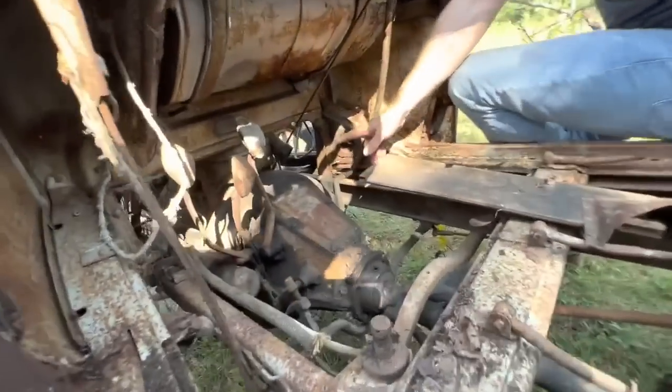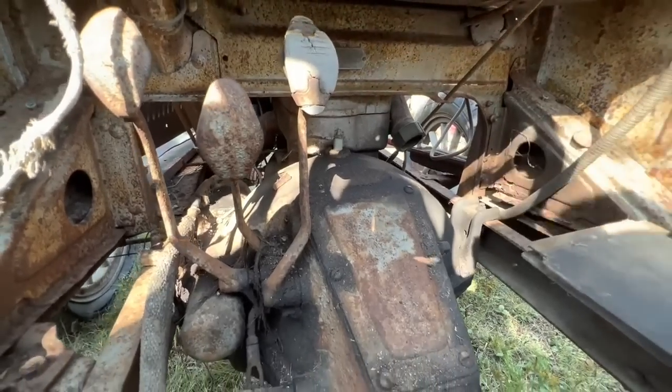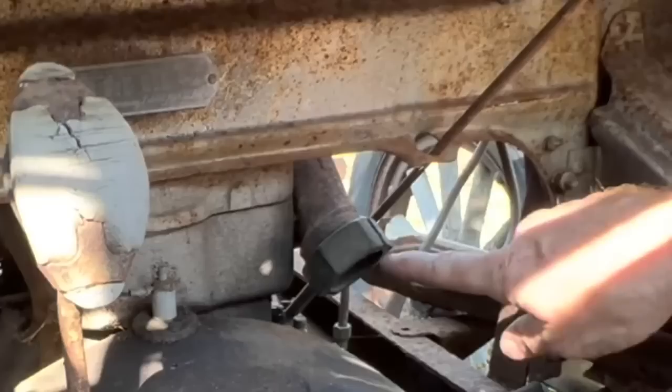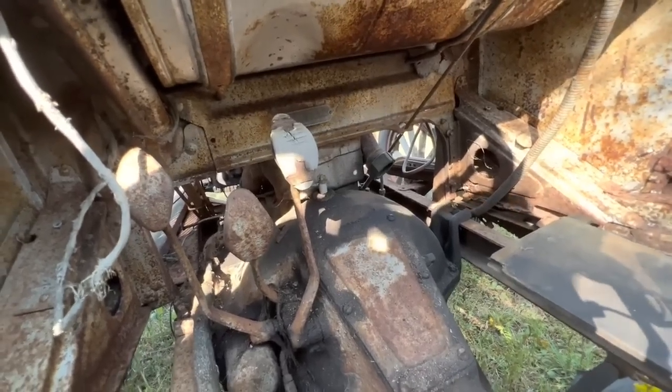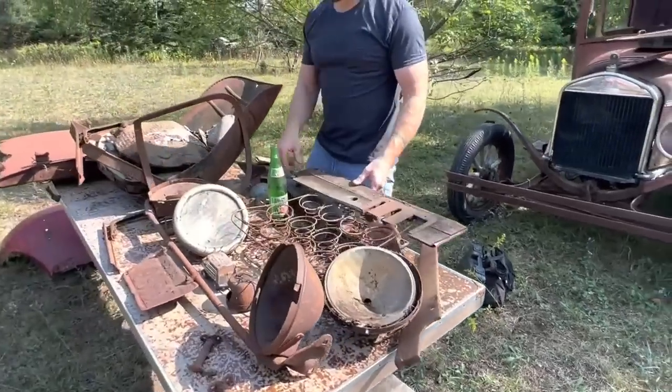Holy smokes. Literally. That's like a suicide machine. Oh yeah. You just turn it on and it smokes right inside the cab. So that is the exhaust manifold. I guess there should be a muffler on it. Well, people smoked cigarettes and exhaust fumes back in the day. Yeah, crazy. Check out all the cool stuff.